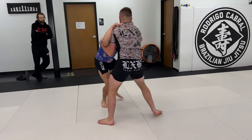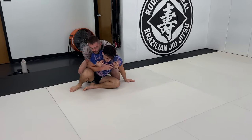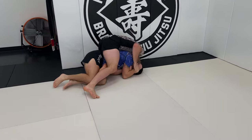And we get into some more fun scrambles here. Me utilizing some of my favorites, that double underhooks to a nice mat return where I was able to pull him onto his back. Looking to chase the back here by inserting my hooks and looking for that body triangle.